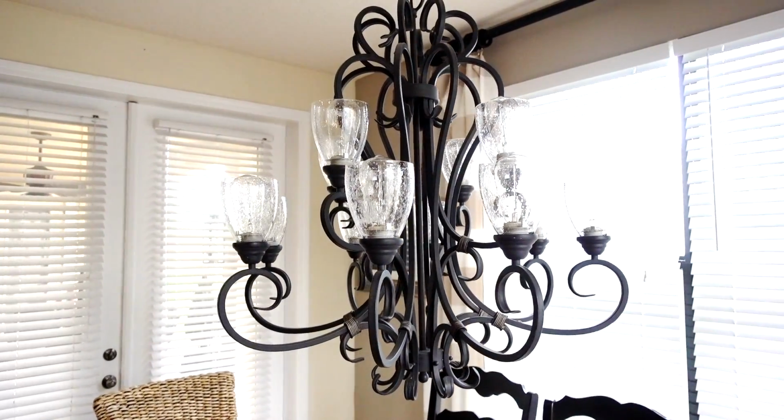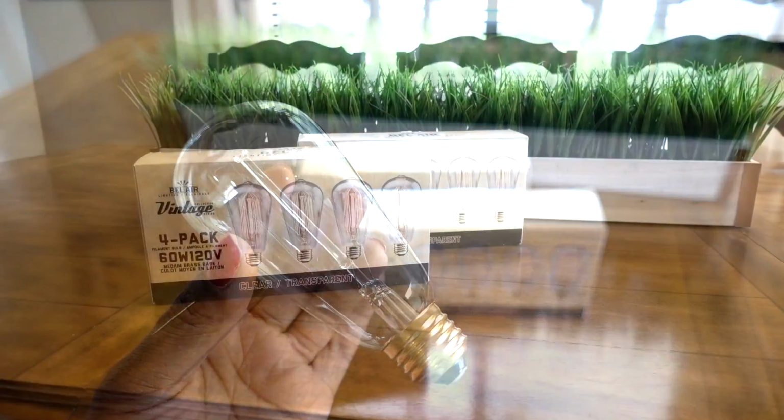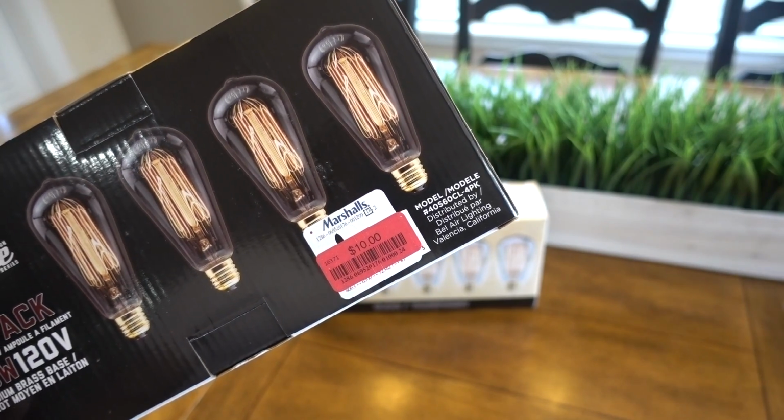Edison-shaped light bulbs can run you anywhere from $6 to $10 each. Marshalls had a pack of 4 for $10 on clearance. That's $2.50 a bulb. Talk about being at the right place at the right time.